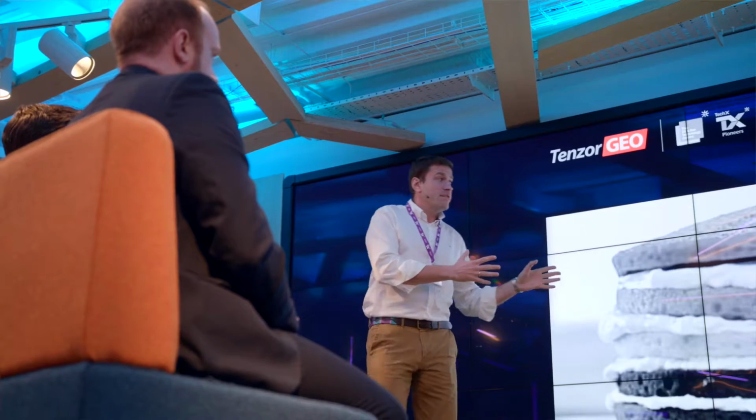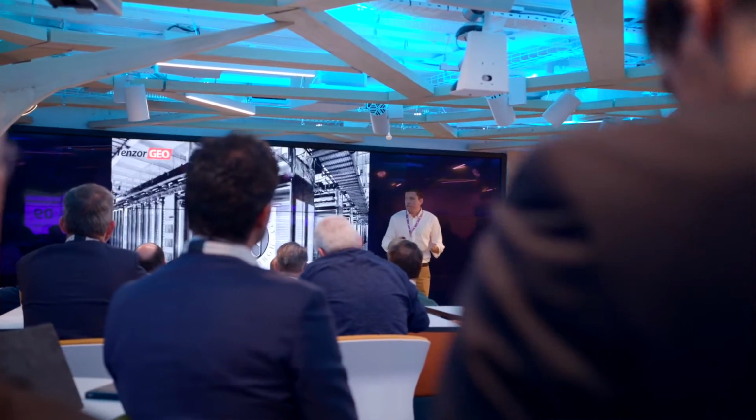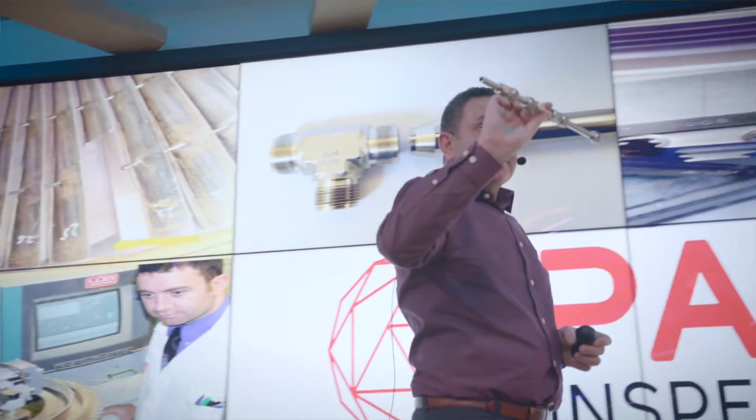We do acquire microseismic data offshore, and then we interpret it into a map of hydrocarbon location. Connectors actually cause 20% of hydrocarbon leaks offshore, so we're looking to reduce that 20%, which will reduce risk, reduce costs, reduce downtime, and improve safety across industry.